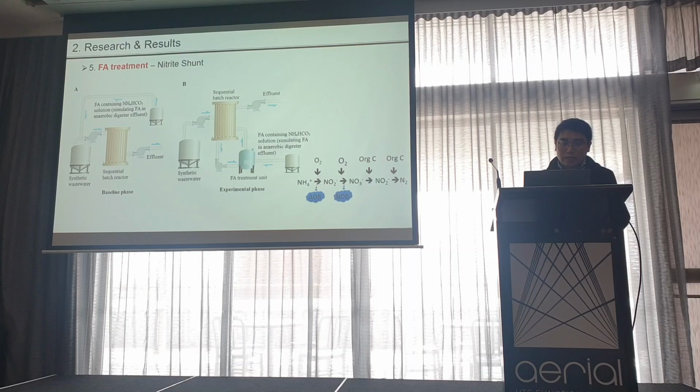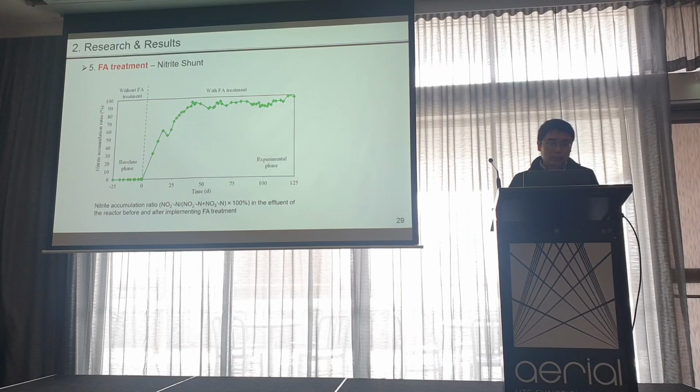In the lab, we set up two reactors. One is a control reactor, another is an experimental reactor. The only difference between the two reactors is that in the experimental reactor, we introduce a free ammonia treatment unit. So every day we use free ammonia to treat part of the sludge from the reactor and then return the treated sludge back to the reactor. And then we try to evaluate the performance.